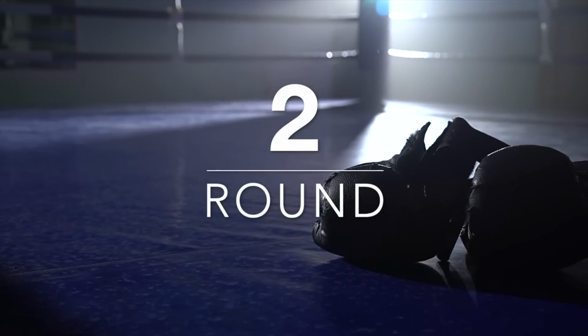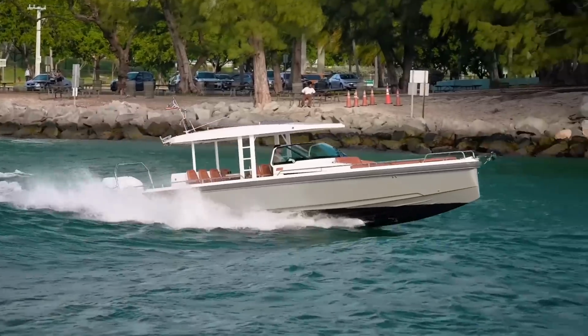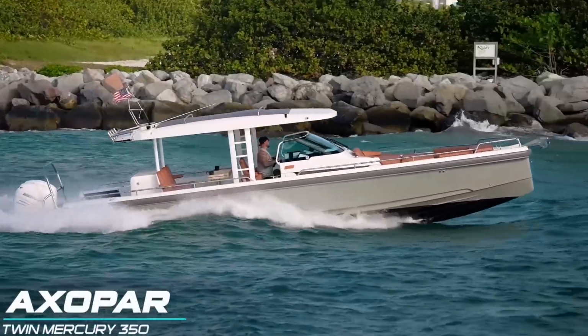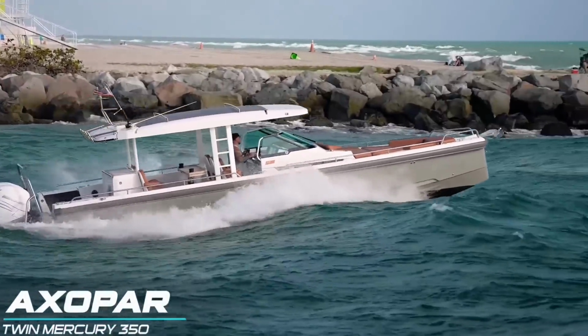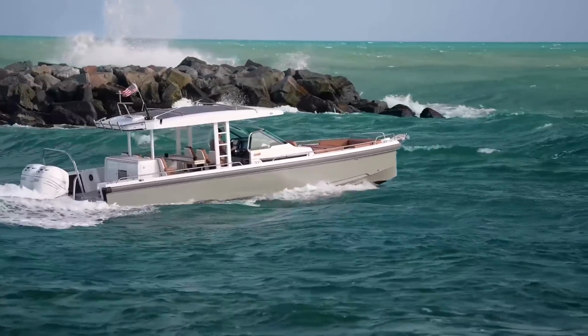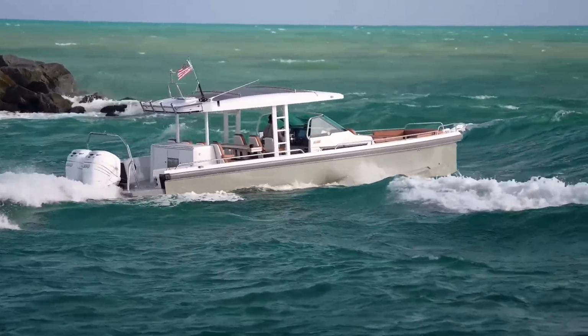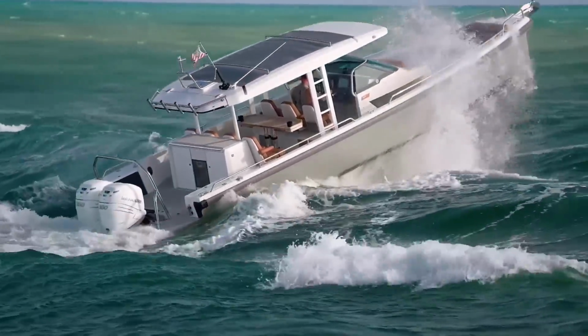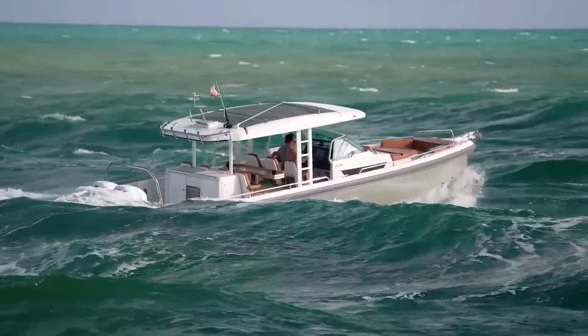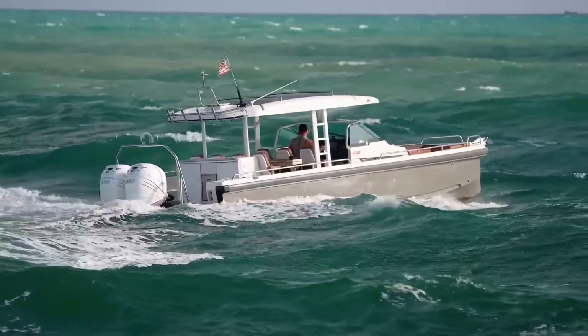as we move into the second round of our contest, where we're going to feature an AXOPAR stepping in the ring to try and do battle with the inlet. And my man looks good right here. This is the kind of boat you have to keep it up on plane. You've got to keep that throttle moving. If you slow this boat down like this, you're asking for trouble. I don't know why we see these AXOPAR guys do this, and he stuffs it. Of course he does.